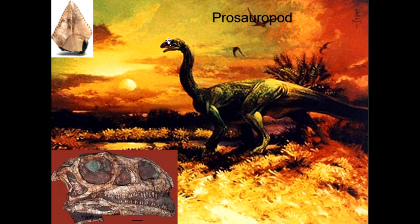So the prosauropods, an interesting group. They had their heyday, but then they disappeared only to be replaced by much superior competitors.